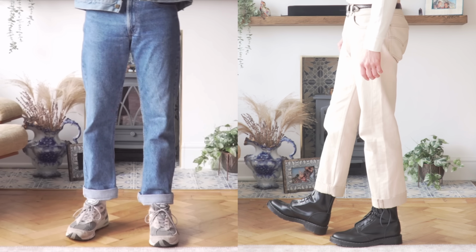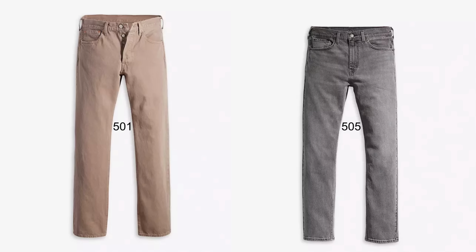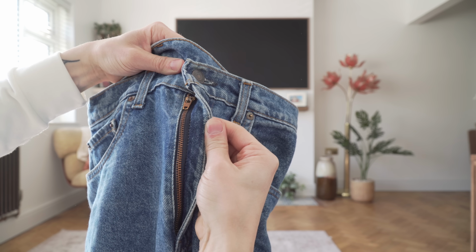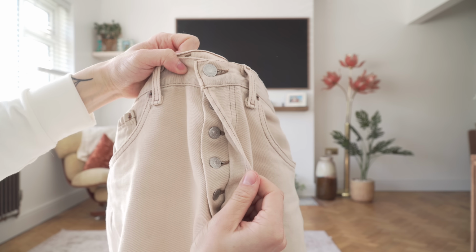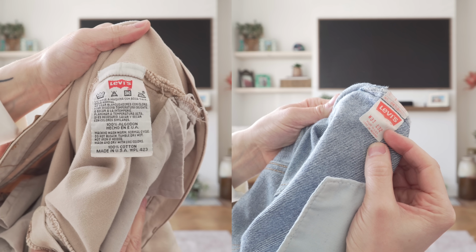I've talked about both of these in other videos, but for those who haven't seen them yet, they both have the same straight leg fit, but 505s have a higher rise, so they sit more around the waist instead of the hips. They also have a zip fly instead of buttons, if that's important to you. These are both made in USA pairs I bought off eBay for about 20 quid each.